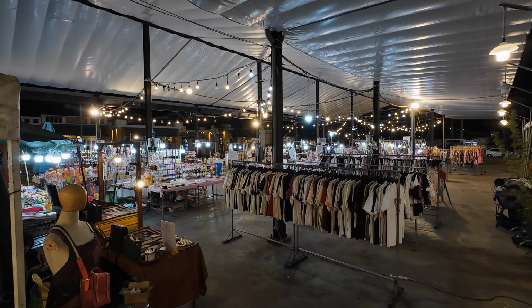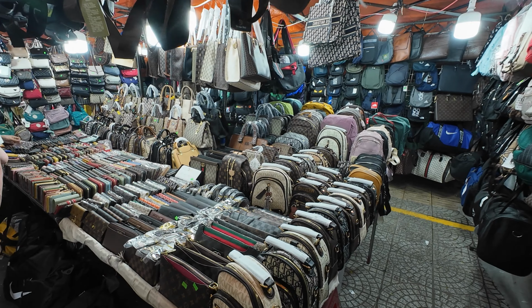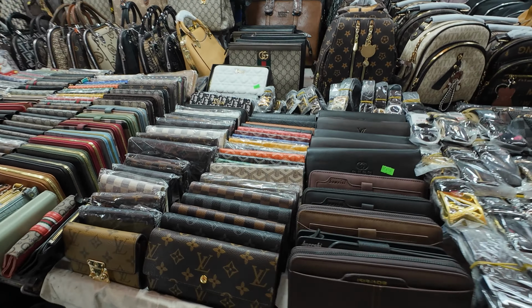This market is mostly gonna be geared towards food, live music, and entertainment. They've got a little bit of a shopping area, but I don't think it's gonna be a great choice. You'd be better off going to Sun Cha Night Market or the Han Market for buying clothes and goods and souvenirs, that kind of thing.